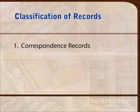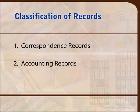Correspondence records. These include letters, notices, memoranda, circulars, etc., received or sent by the organization. Accounting records. These include the accounts relating to sales, purchase, manufacturing, stock and many other things. They also include vouchers, invoices, etc., evidencing various accounting transactions.